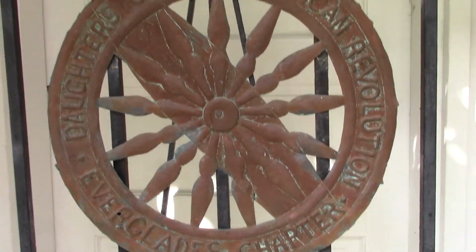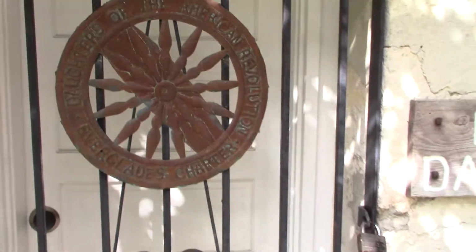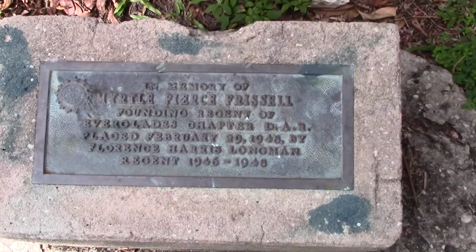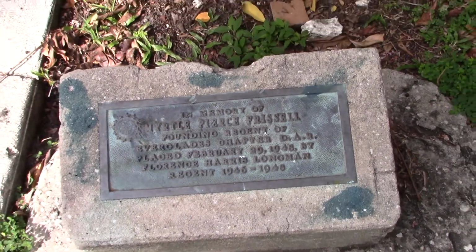This is pretty cool. DAR symbol, Fort Dallas. This apparently was one of the people who Everglades chapter DAR.